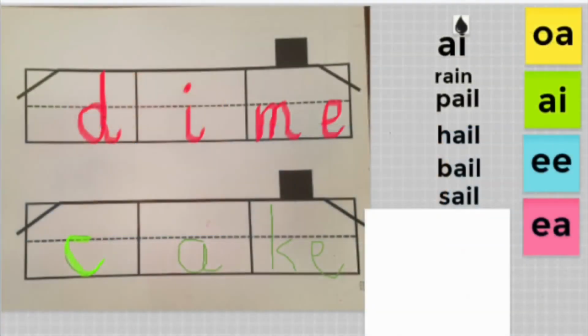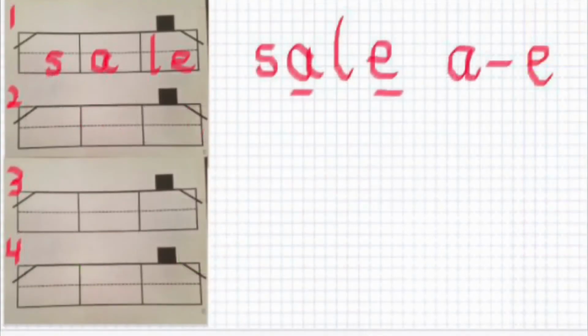Here's an example that somebody made where the student could go into the Jamboard and write on it using their stylus. They're practicing the different patterns that they've learned so far. Here's another one. Now you can have the student do this on their own and then share it with you, or you can help them during Zoom or Google Meet and do it interactively.